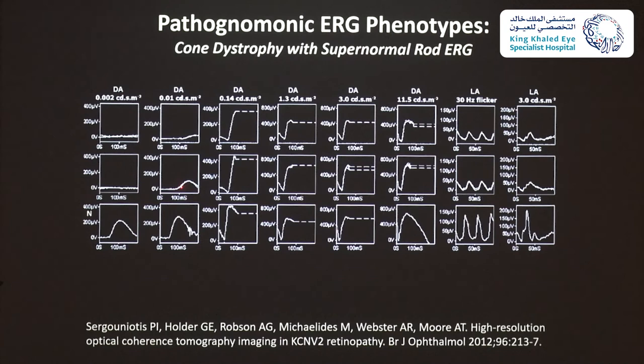And then as you increase the flash intensity, what you will see is that the response becomes really exaggerated. Okay, you reach here, and you can see that in normal you're reaching up to, say, for example, 600 microvolts. And you wouldn't expect somebody who started off like this to actually build up such a huge amplitude. One other feature is that when we mention the peak time and the amplitude, you have to also think about the waveform.